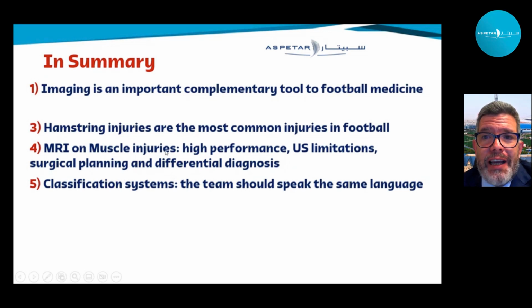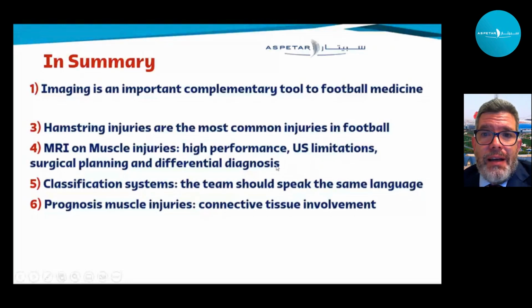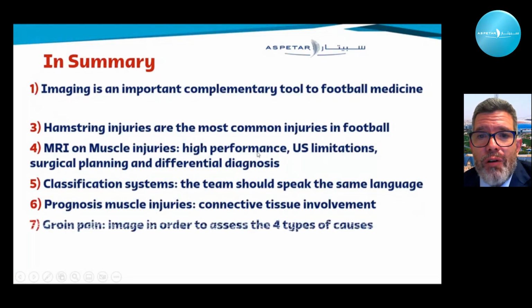Remember that with the classification systems, the whole team, the radiology and the entire team, physicians, therapists, sports science, should speak the same language to avoid misunderstandings. In terms of prognosis for most muscle injuries, MRI is important to evaluate the connective tissue involvement.